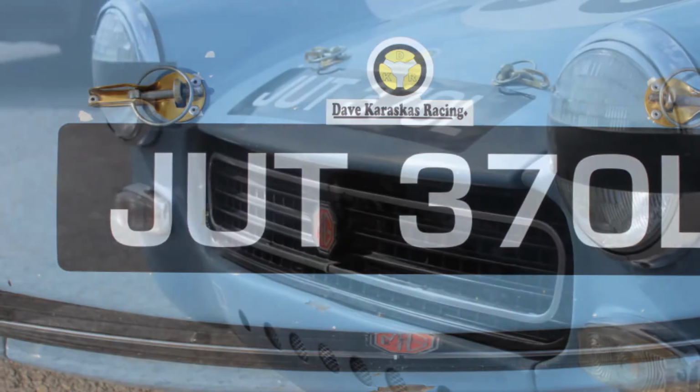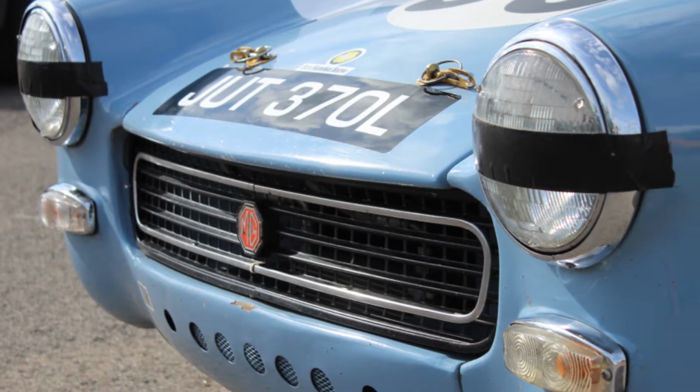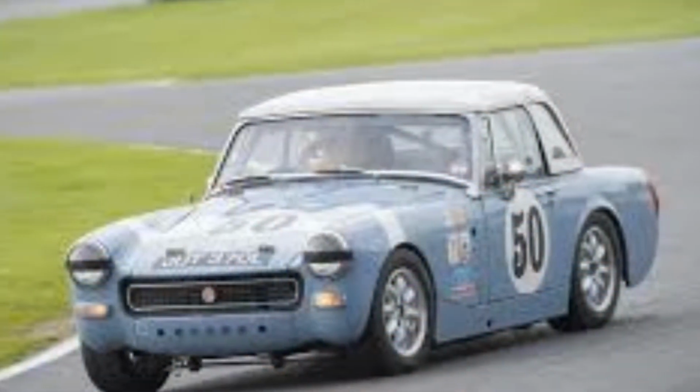Oulton Park, obviously a classic circuit here at a classic meeting. A nice car to drive around? It is, yeah. Oulton is very much a driver's circuit. It's certainly one of my favourites, and I really love being here. And the atmosphere of the Gold Cup is really quite special.